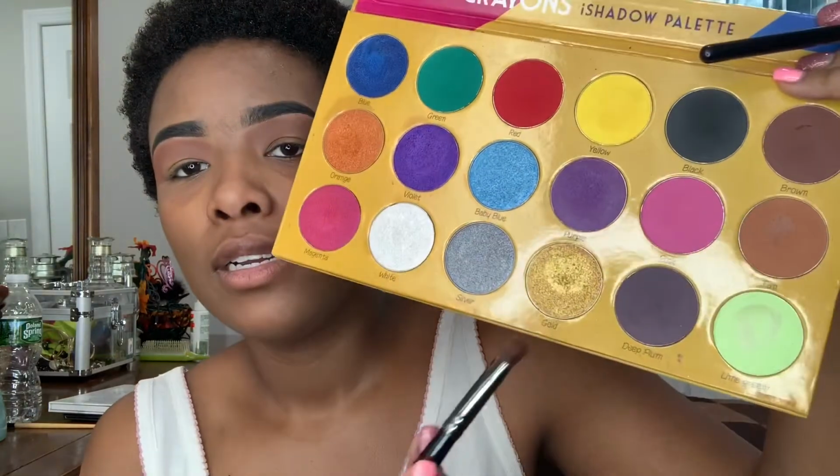We apply this, we're gonna hold on to that brush, and we're gonna take a flat brush, just the same exact brush I used, still got the colors on it and everything, but more of a flat brush. This is a Morphe E14 brush, I mean it's not that flat, but I consider it flat. So I use this brush and I went into the color gold, and I put that on both sides of the brush. And I literally just tapped it on my lid.